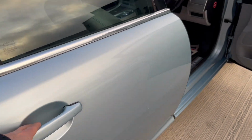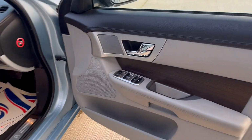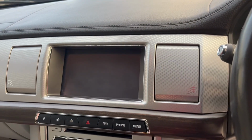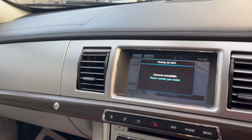Boot area's all been looked after. Nice grey leather seats, electric windows, electric mirrors, partial electric seats. Start up, you can see all the vents open up. It's got the satellite navigation.